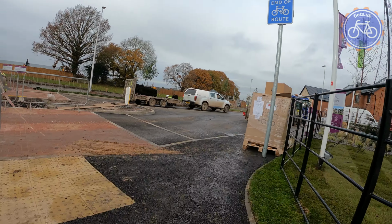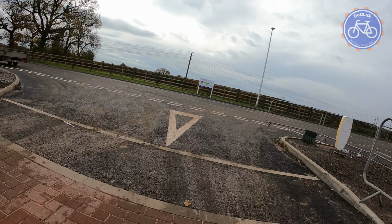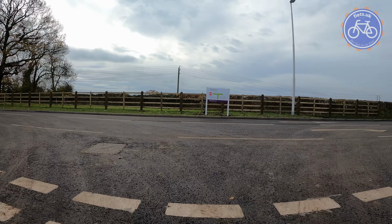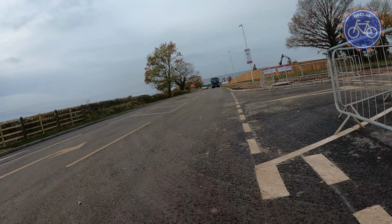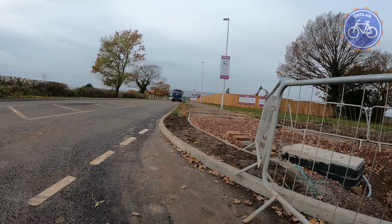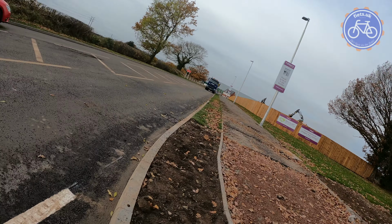We do have priority crossings across side roads. This one here, we've got this brick red surface. I'm not convinced that the speed bump is going to be significant enough to really encourage drivers to slow and stop and yield that priority to pedestrians and cyclists. But the markings are there and the communication is correct that we do have priority across that crossing.